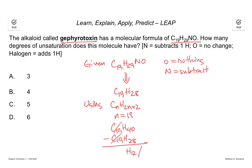A degree of unsaturation was defined as H2. So that gets us 6. And if you go back in the slides, I believe it was 3 pi bonds plus 3 rings. So that gets you your 6 degrees of unsaturation.